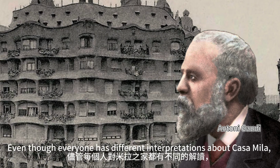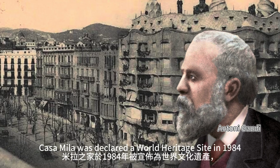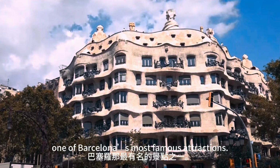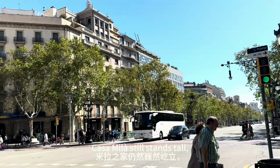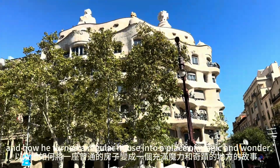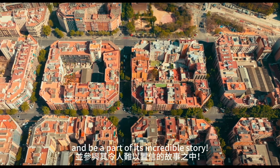Even though everyone has different interpretations about Casa Mila, Gaudí believes that it is his greatest masterpiece. Casa Mila was declared a World Heritage Site in 1984 and currently has become one of Barcelona's most famous attractions. Now, even after more than 100 years, Casa Mila still stands tall, telling the story of Gaudí's imagination and how he turned a regular house into a place of magic and wonder. So, next time you're in Barcelona, you can visit Casa Mila and be a part of its incredible story.